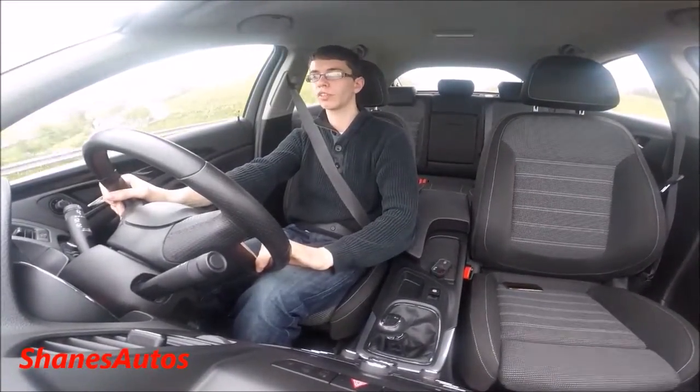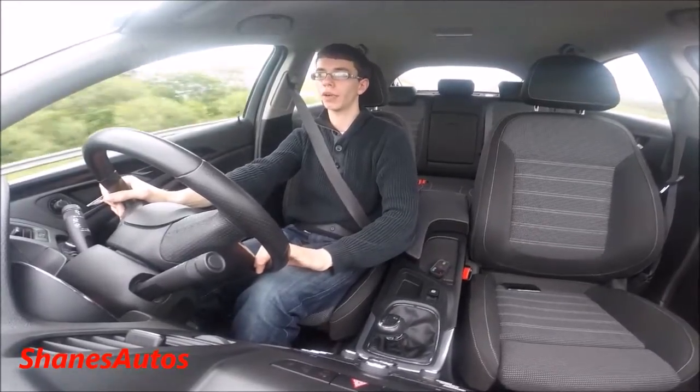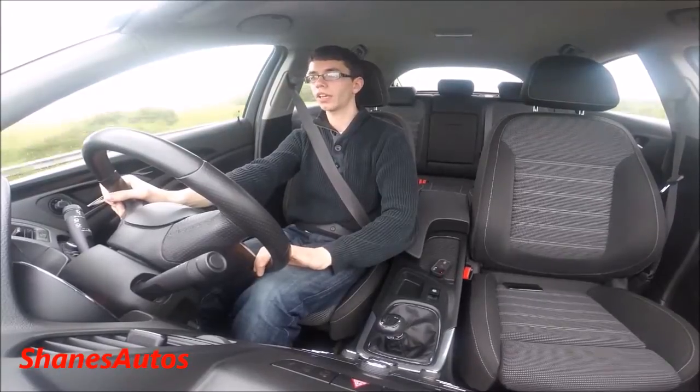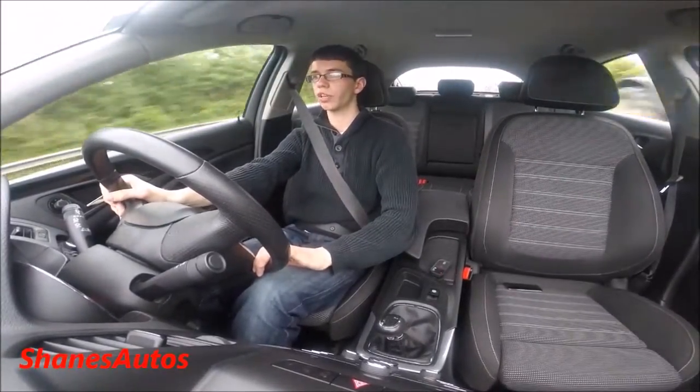Now originally I was meant to drive a 4-wheel drive Opel Insignia SRI in Summit White, but apparently that car has been valeted at the moment, so I took this one out. This particular one is front-wheel drive, but it's really nice to drive, so it is.